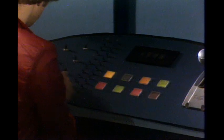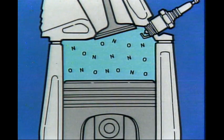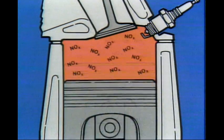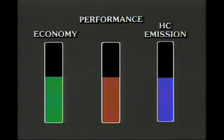There are many engine factors affecting combustion and therefore also affecting vehicle emissions. Generally speaking, high compression and lean mixtures are used to maintain good performance and fuel economy, while at the same time reducing hydrocarbon and carbon monoxide emissions. However, high compression and lean mixtures can result in high combustion chamber temperatures, which tend to produce excessive oxides of nitrogen. A richer mixture would reduce combustion temperatures, but fuel economy would drop.